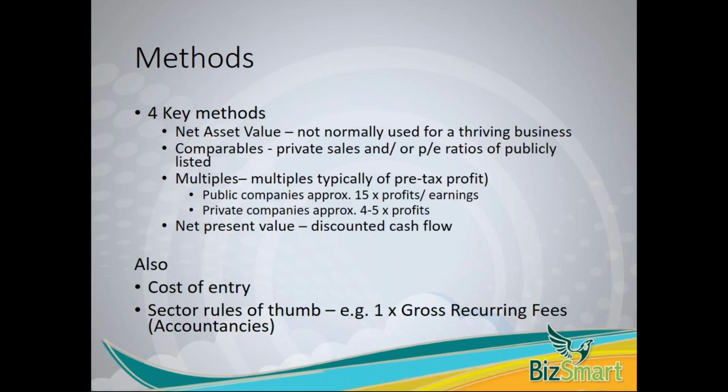So typically, when we're looking at valuing small businesses, the 2 next approaches, multiples and net present value, are the common ones that are done. The multiples is dead easy. I've said before, typically a private company will sell for between 3 and 5 or 4 to 5 times the net profits at the end of the day. So it's relatively easy to get a quick ballpark valuation figure.